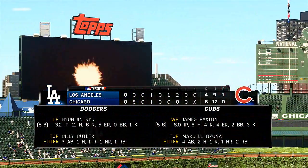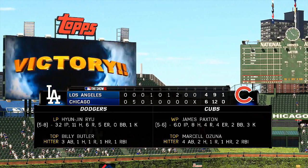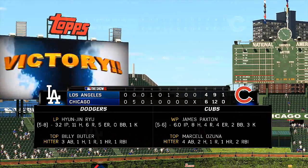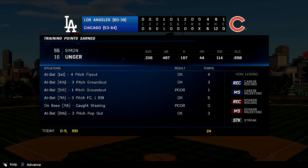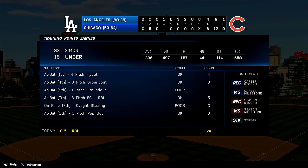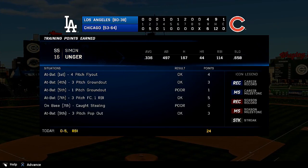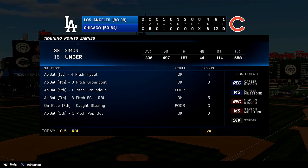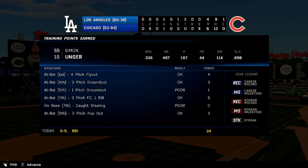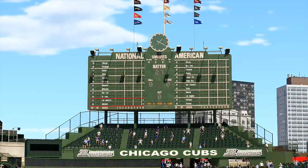RBI only for Simon Unger in this game. He got caught stealing twice in this ball game. And there you see the line score for the Cubbies and Dodgers, as Simon Unger goes 0 for 5 in this ball game. There you see his numbers for the day, and we'll see if he can turn things around as we go to the second game of the series. Yeah, just a tough, brutal day, 17 hits for the Cubbies alone.